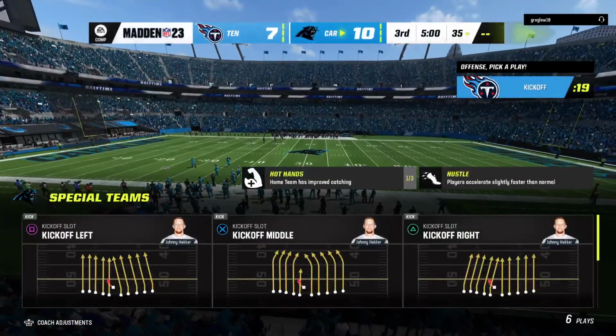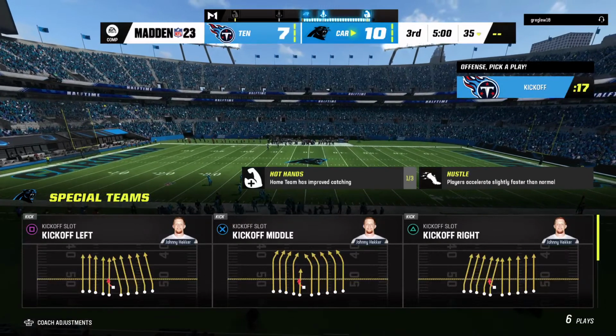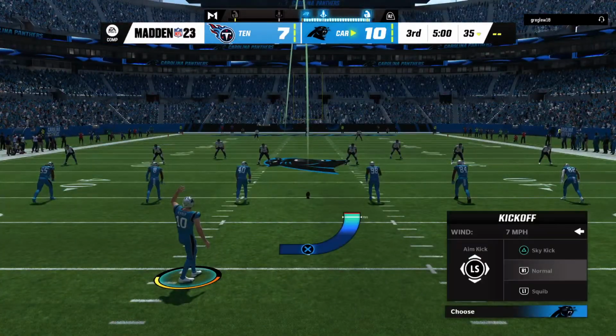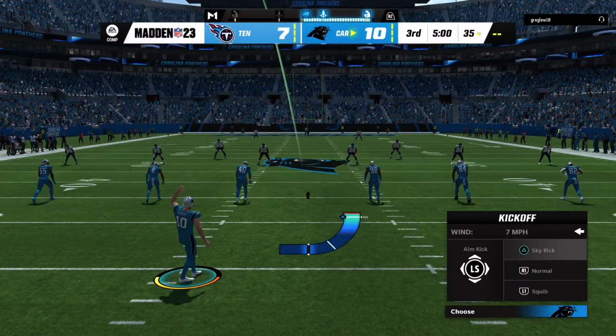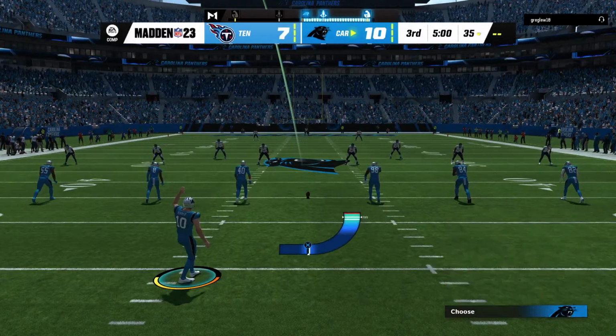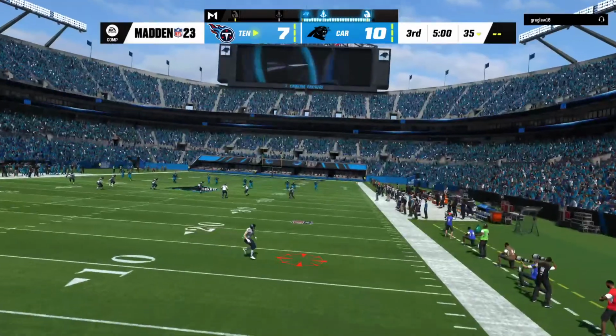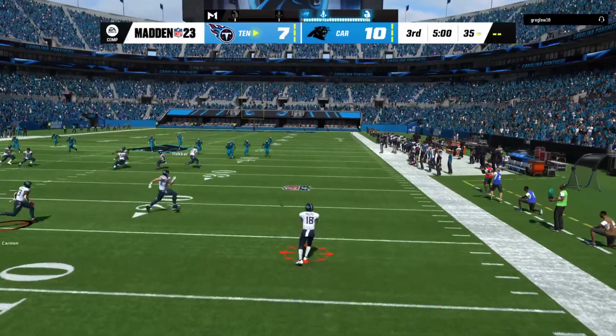And we welcome you back live now inside the booth alongside Charles Davis. I'm Brandon Gaudin, set and ready to rock for the 3rd quarter. The Titans going to get the ball to start the second half, and they trail here as we get back to it on EA Sports.